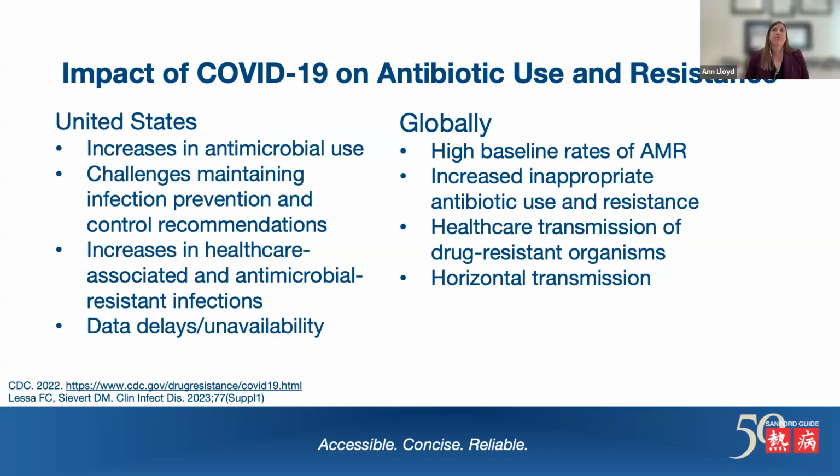I'm sure many of you are aware of the impact of COVID-19 on antibiotic use and resistance. Certainly, the worldwide pandemic brought about a lot of challenges to our healthcare systems and to providers taking care of patients with this infection. In the United States, the CDC published in 2022 a report regarding the impact that COVID-19 had on antibiotic use and resistance. And what they found across the United States was increases in antimicrobial use, especially during the early parts of the COVID-19 pandemic when treatment options were limited and it was difficult to differentiate bacterial from viral infections. They also recognized there were challenges with maintaining infection prevention and control recommendations, particularly when personal protective equipment was in short supply.